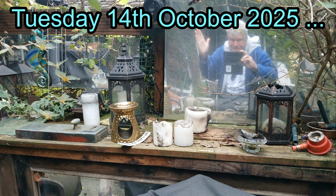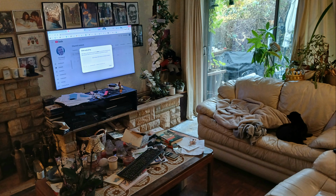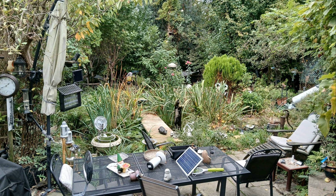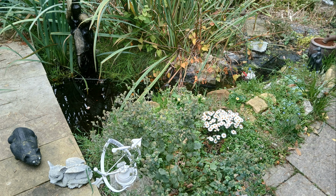Tuesday the 14th of October 2025. Yes, that's the shelving on our top patio, and yeah, there's still some junk. We need to find places to stick it. And there's Toadie while the video is uploading to YouTube. That was the early October 2025 video.